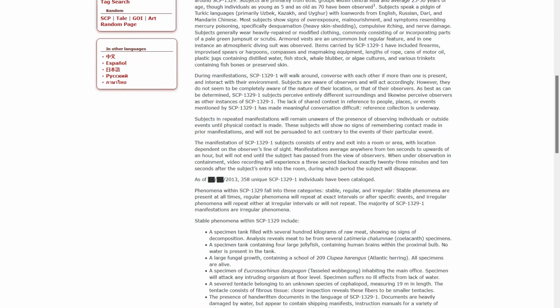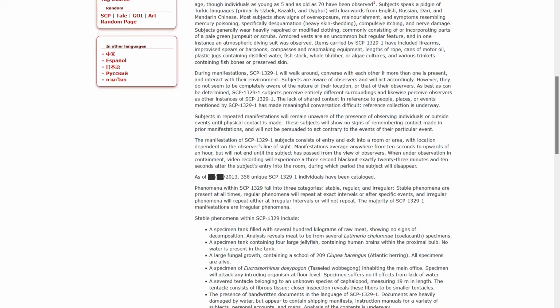observed. Items carried by SCP-1329-1 have included firearms, improvised spears or harpoons, compasses and map-making equipment, lengths of rope, cans of motor oil, plastic jugs containing distilled water, fish stock, whale blubber, or algae cultures, and various trinkets containing fish bones or preserved skin. During manifestations, SCP-1329-1 will walk around, converse with each other if more than one is present, and interact with their environment.